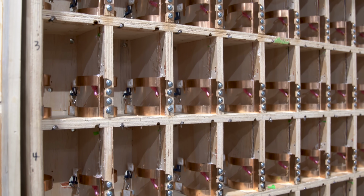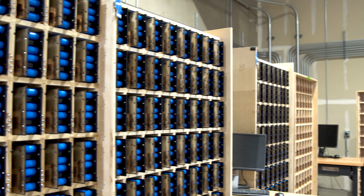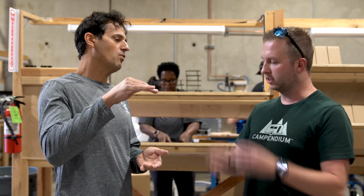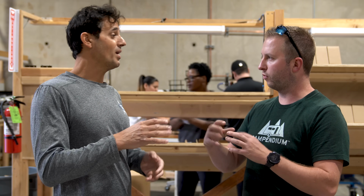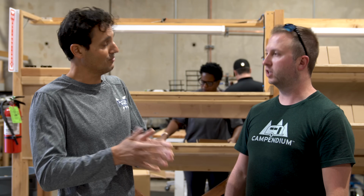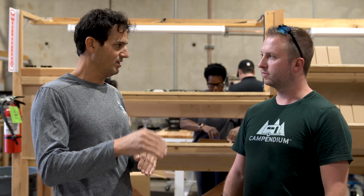The cyclers will take the modules, bring them all the way down to empty, as specified by our battery management system. Empty is 2.2 volts. And then all the way up to full. These are 100 amp hours, but they're not the full 12 volts at this point. That's right. They're the individual cells. Gotcha. The individual cells are at 3.2 volts. So those are cycled between 2.2 volts and up to 3.6 volts, and the capacity is measured.